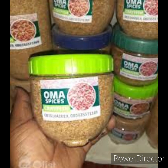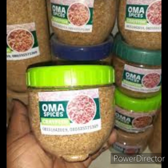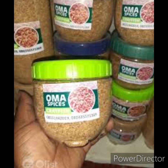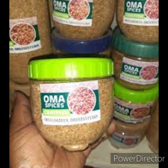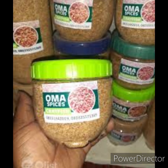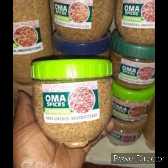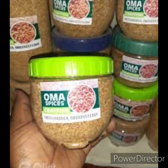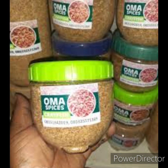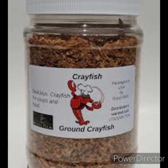Note: if the ground crayfish is well sealed, ants cannot enter. Air also cannot enter to dampen it. If you are producing in a large quantity, after grinding them, please wrap them with nylon. Ensure that water cannot enter. Put them in a refrigerator until you are ready to sell them. Why you should put them in the refrigerator is because it will still freshen it, make it look very fresh.